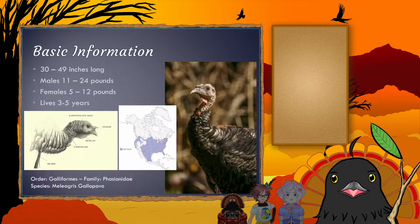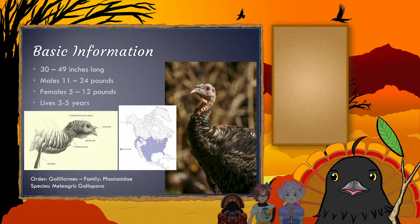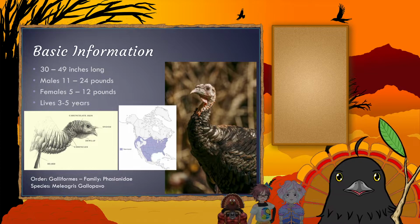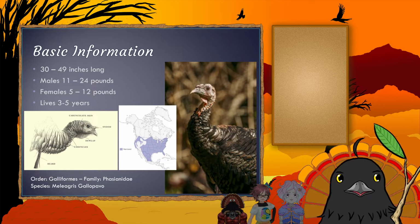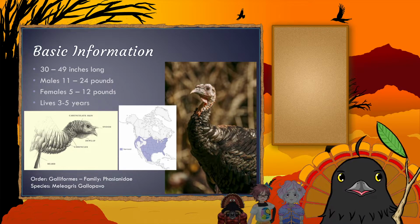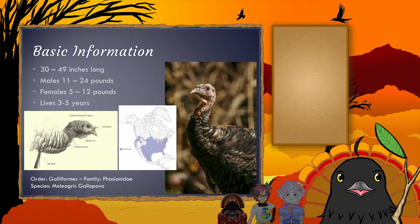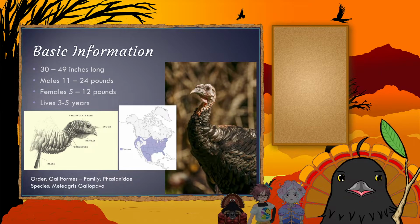All right, we're going to go to the next page. Basic information. Okay. So, 30 to 49 inches long. That's actually a pretty big variance. And as you can see, males are 11 to 24 pounds, while females are 5 to 12. So this is one of the rare species of large bird where the males are significantly bigger than the females. Usually with big birds, the females are bigger, but turkeys are quite the opposite. Although they are a galliform, which is the same order that you're going to find chickens in, and the males being bigger for galliforms is pretty typical.